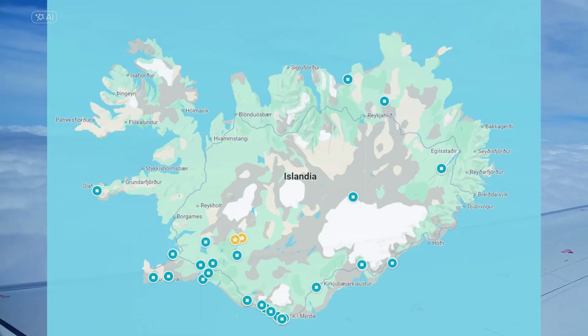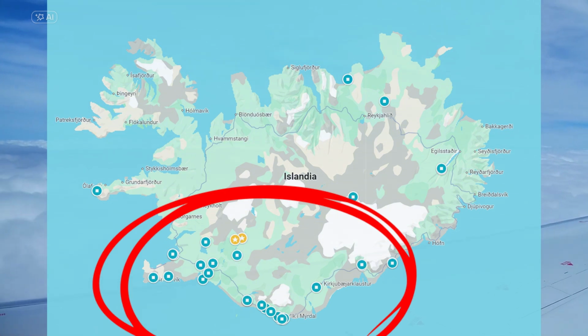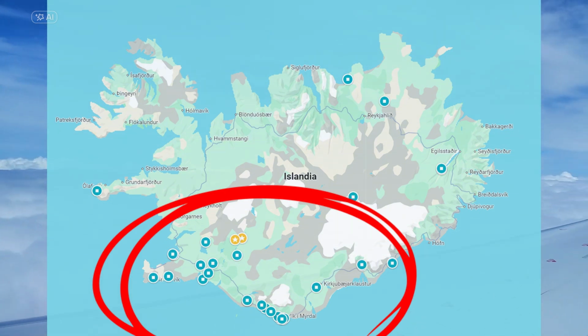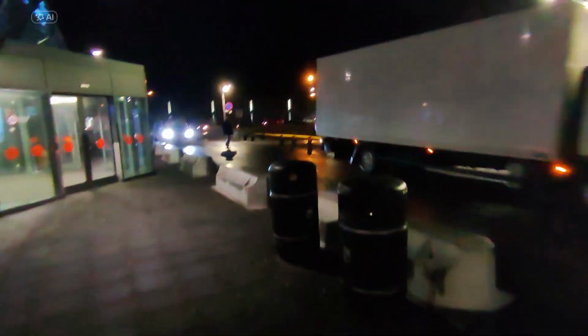These are the points we were interested in visiting. As you can see, most of them are in the south. And these marked ones are the ones we were really able to visit. So, the first day, we arrived at the airport at 1 o'clock in the morning.